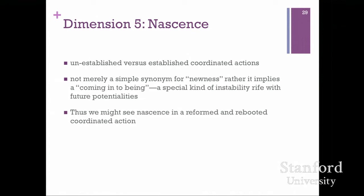All right, so dimension five is nascence. So this is unestablished versus established coordinations. And I wanna really underline that it's not merely a simple synonym for newness, rather it implies a sort of coming into being, a special kind of, if you will, instability rife with future potentialities. It's like a little bit of poetry in there for you.